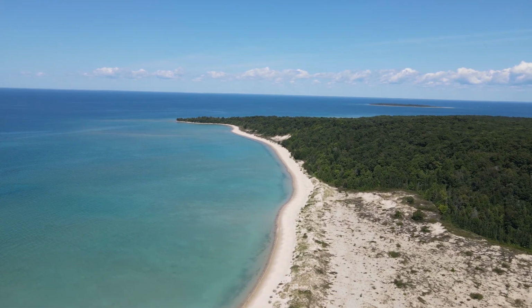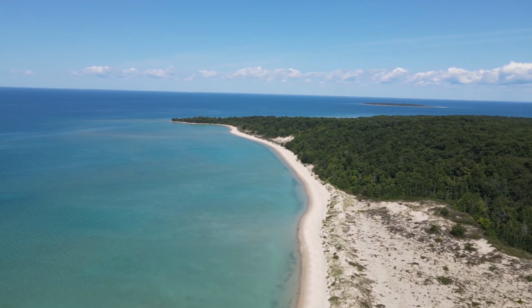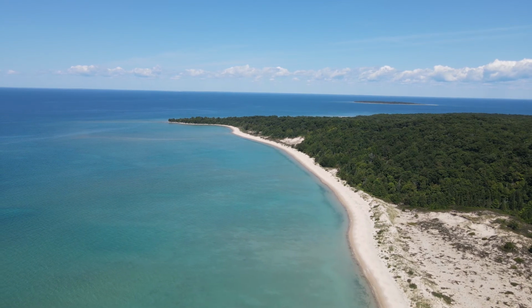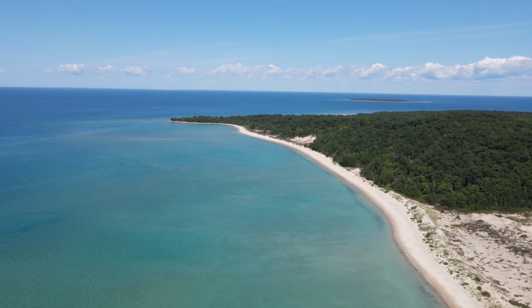The island's completely uninhabited, so there's no residents or cabins or really anything on the island. There's some old trails you can explore. There's some pretty cool sand dunes. And yeah, it's kind of a gem of Lake Michigan.